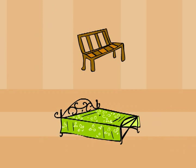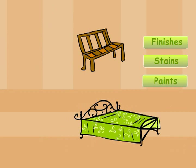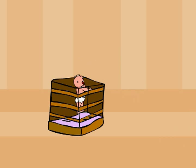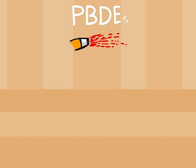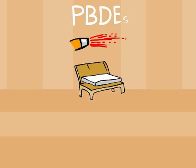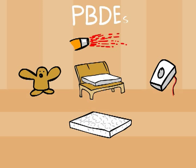You will also need to consider the finishes, stains, and paints that are used on the furniture. Babies are notorious for putting their mouths on everything, so you will need to make sure it is a non-toxic finish. A chemical that has been receiving a lot of attention lately is PBDE. This is used as a flame retardant in furniture including foam padding and couches, baby mattresses, toys, and electronics.